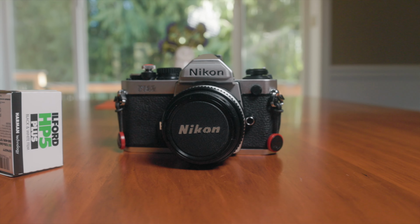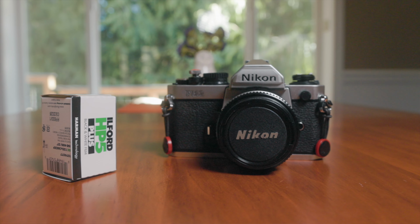Now when you have a camera, roll of film and light meter, you're ready to go. Well, almost. You need to load film into the camera. And that can be challenging if you're doing it for the first time. Definitely check out some guides on YouTube that are specific for your film camera.